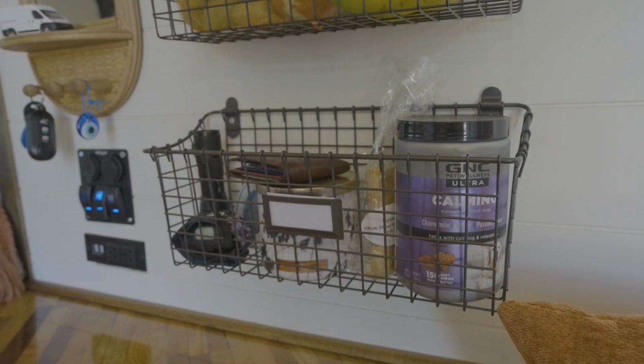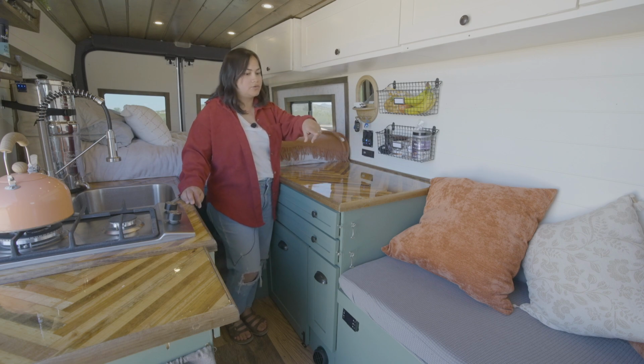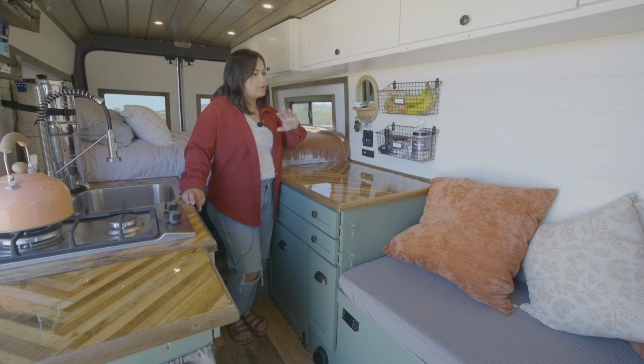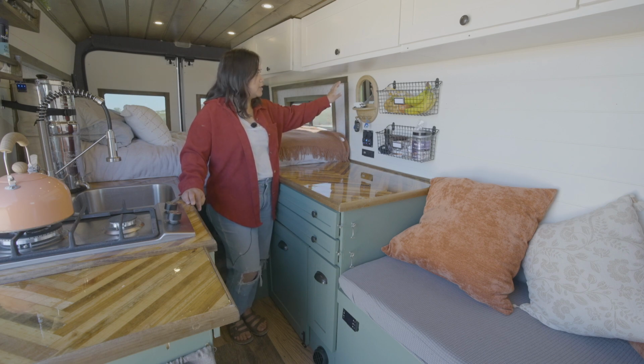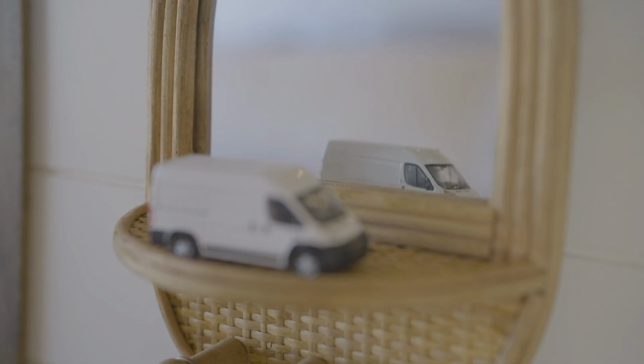And then this is our only 120 plug right here. So this plugs directly into our Goal Zero Yeti, which is our power system. And then all of the other items are 12 volts. And then up here we just have this little mirror. We hang our keys here, and this is the only mirror we have in our van.